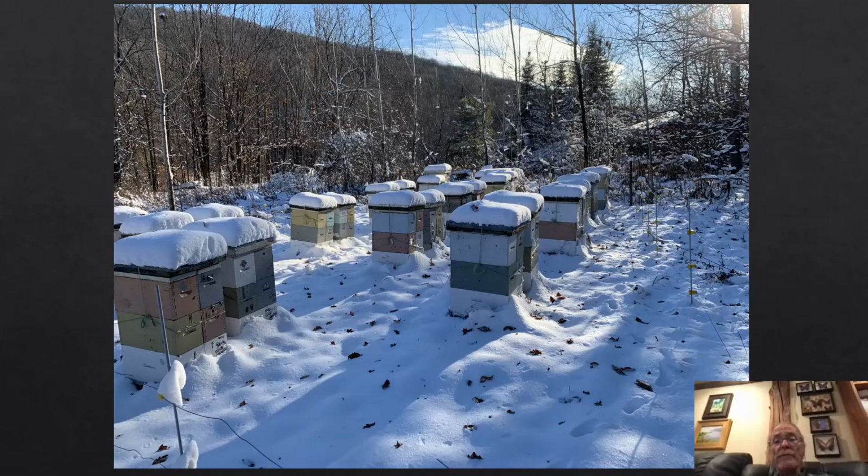Okay? And then we have to wrap. So I put tar paper wraps around all my hives and all my nukes. And it's not for insulation; it's for solar gain. So on a cold day in the wintertime, the sun is usually out, and it heats that black paper up, and helps them in the hive. It maybe just warms it up a little so they can go bring in some feed from outside the cluster.